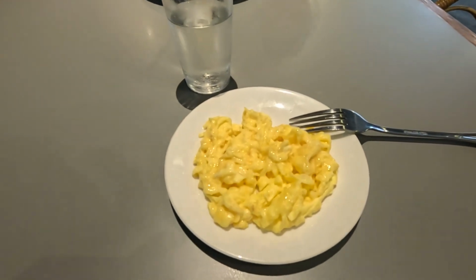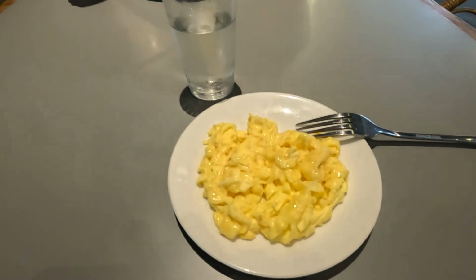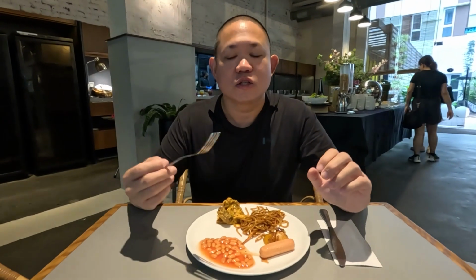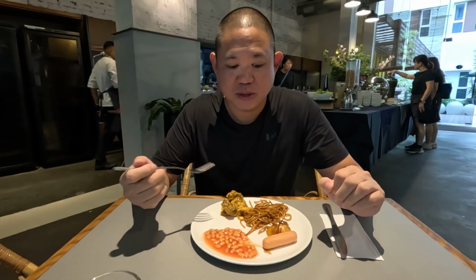Success. I found fresh made scrambled eggs. The pan looks clean, so I'm good. And there's fruit and stuff. So I've just tried a little of everything just to see what it all is about.